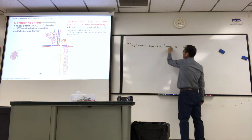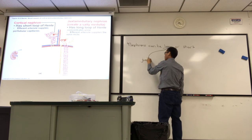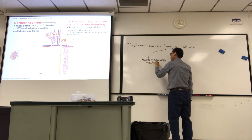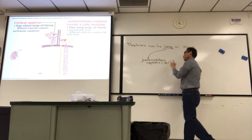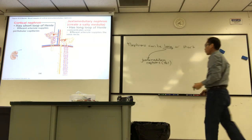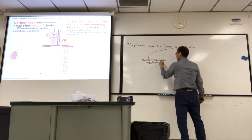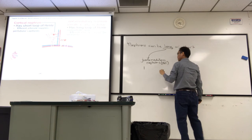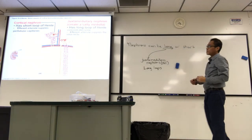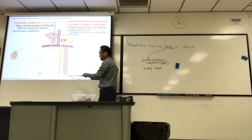Longer ones are more rare. They're called the juxtamedullary nephrons. They're about 15%. They're the ones that concentrate the urine. They have long loops of Henle. That's why they're long. So that's a 15%, long loops. That's the one where you see this long loop of Henle extending deep into that salt gradient.